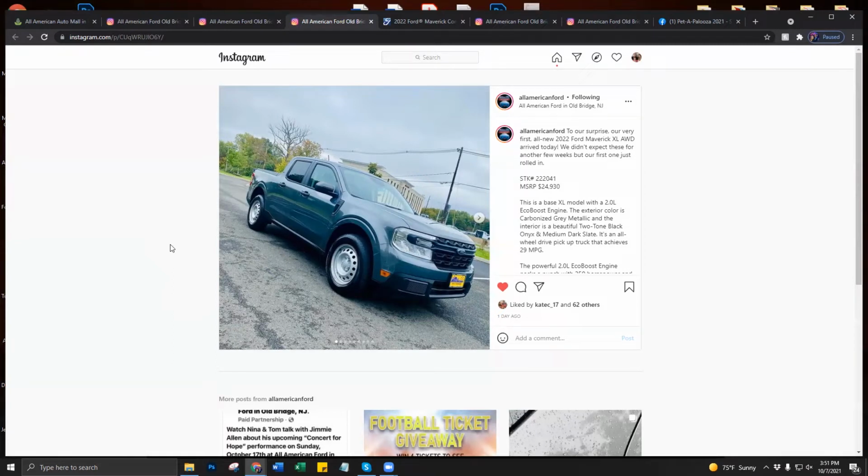We were very surprised with the amount of orders that we got in for this brand new model, without people really being able to see it and realize the size of it. We were definitely surprised with the sheer number of orders we got for it. So this one came in. It is a stock unit. It's an XL, so that's the base trim level, the lowest trim level.